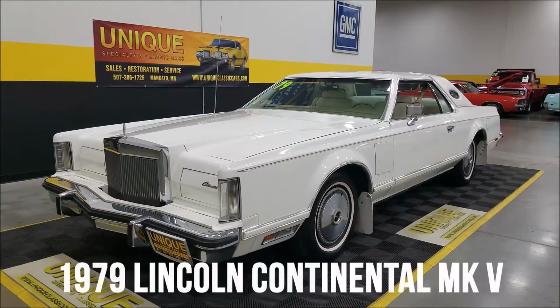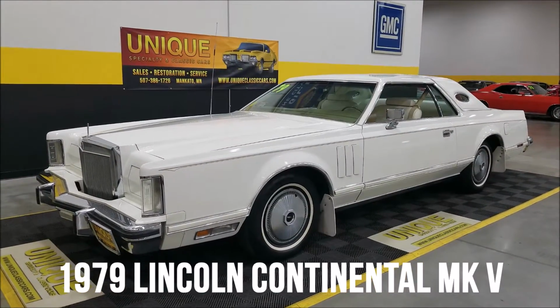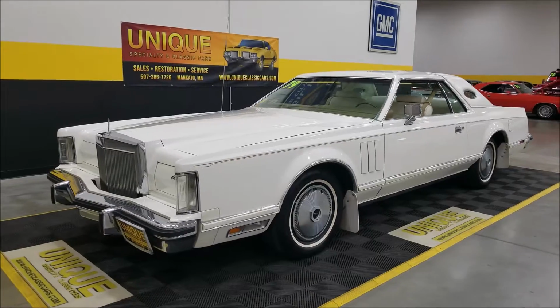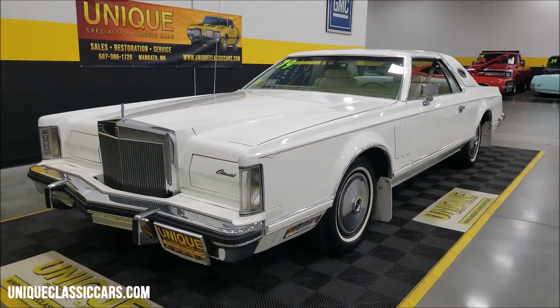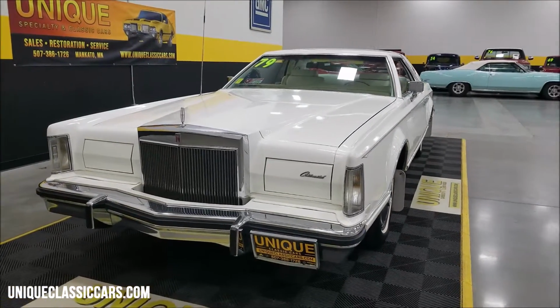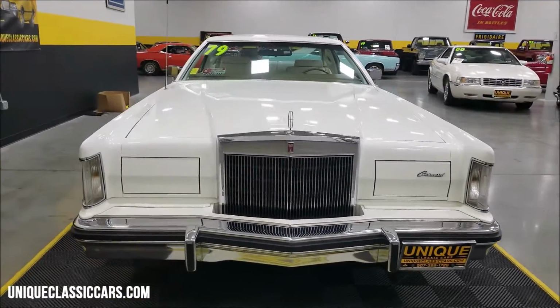Looking to take a look at, especially in classics, a 1979 Lincoln Continental. Great history behind this car. First of all, underneath the hood, 400 cubic inch V8, paired up with an automatic transmission. Does have power steering, power brakes, AC. AC does blow cold on this one.